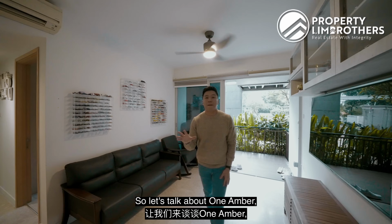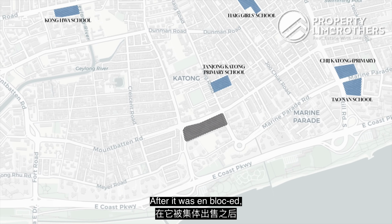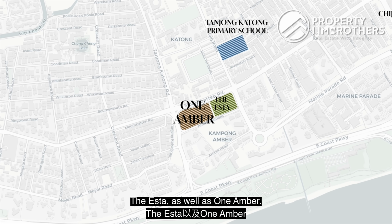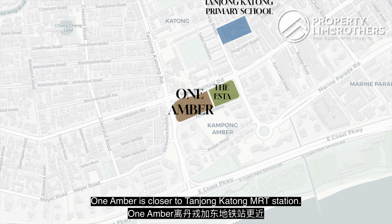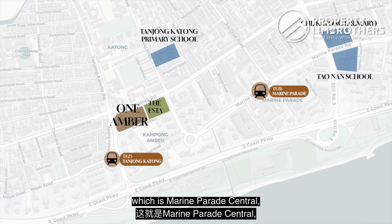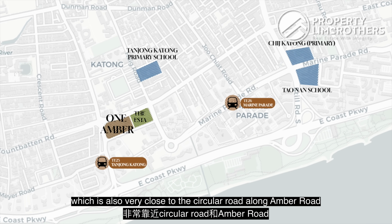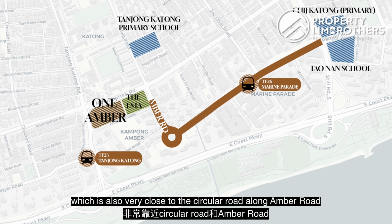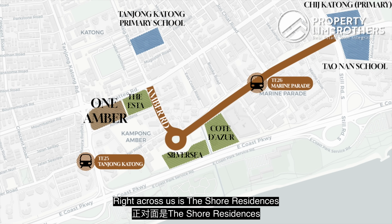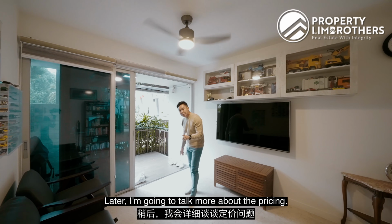So let's talk about one Amber, one of the rare plots of freehold. Originally, this was a mega project. After it was being en bloc, it was being constructed into 2 developments, the S-Star as well as one Amber. One Amber is closer on to Tanjong Katong MRT station. If you were to head on towards the right-hand side, which is Marine Parade Central, that MRT station will be the central hub, which is also very close to the circular road along Amber Road, which is served by this project, Silver Sea and Côte d'Azur. Right across us is the Shaw Residences, which is also a nice project. Later, I'm going to talk more about the pricing.